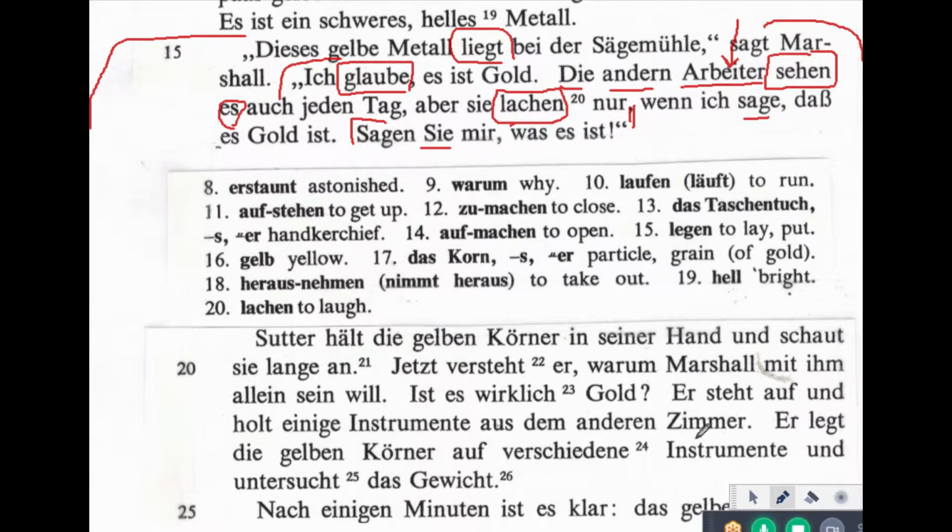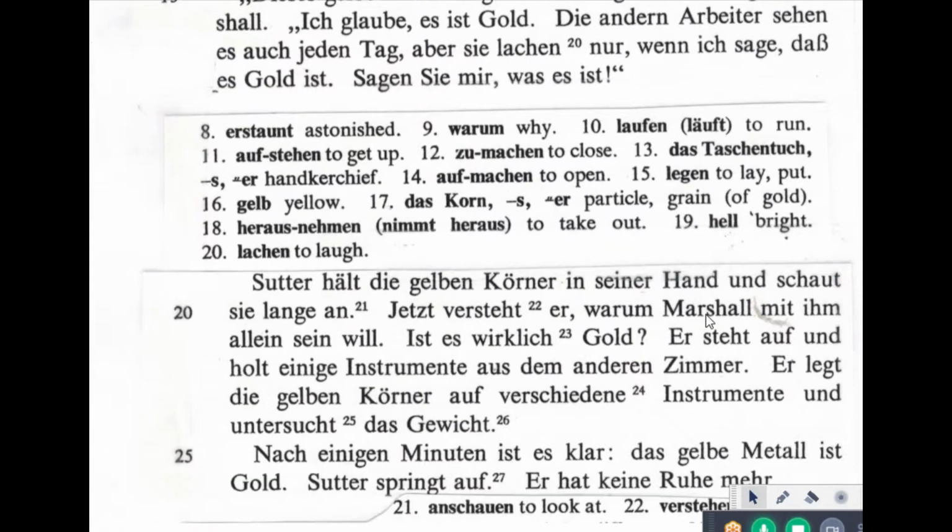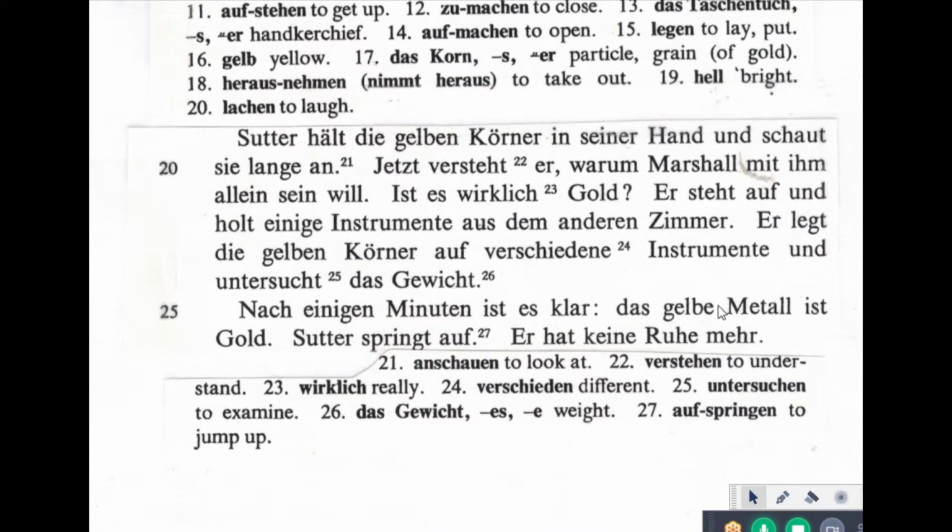Okay. Going on. Let's see. I'm going to scoot down a little bit. Okay, we're just going down to this point for today, down here.